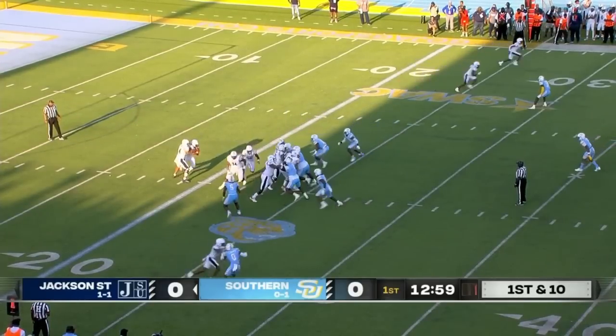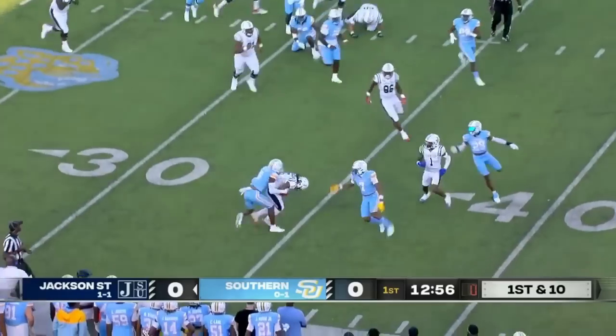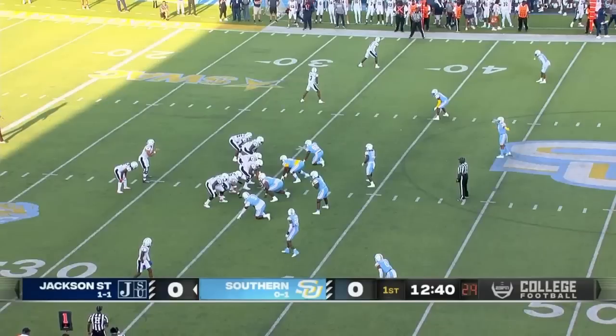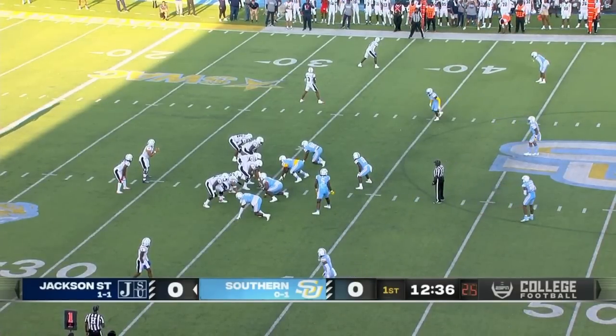DJ Stevens in motion, the handoff to Mulligan, and Mulligan running through tackles and then finally brought down by Rodney Jones. Week 1 and 2, a difference maker at the running back position for JSU.